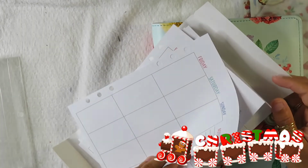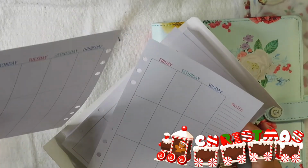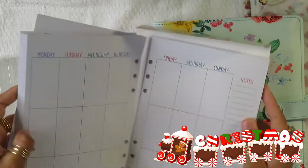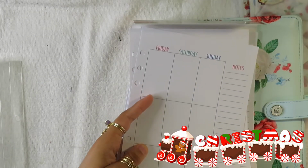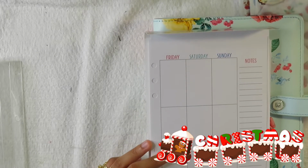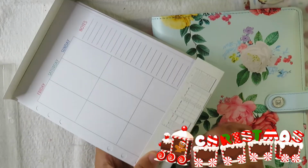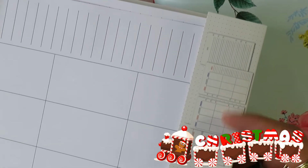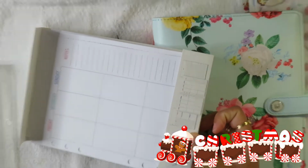Wait, these are a lot of months. Wait, I'm confused. Never mind. Okay, I was just confused for a moment. Anyways, I'm super excited. And then it just has the days of the week. It doesn't have any monthly planners, or does it? I don't know if this is what it comes with, if you guys can see down here. I wasn't sure if these were all the inserts that it came with, but I can't seem to find it. But oh well, that's fine.